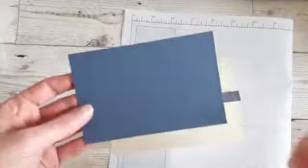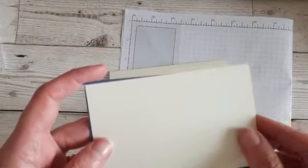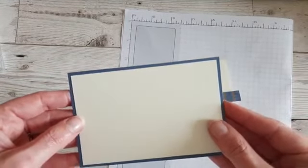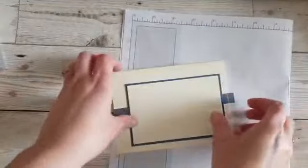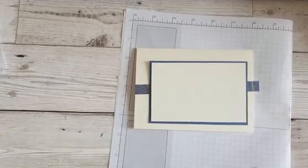Okay, and then we've got a layer of that Misty Moonlight, which is beautiful. And then we've got a corresponding piece of the Very Vanilla. Need to channel the less is more concept.